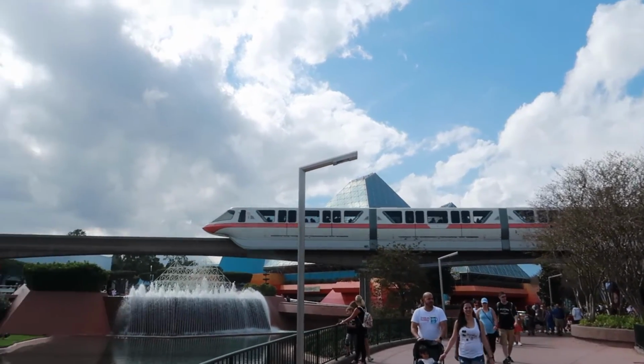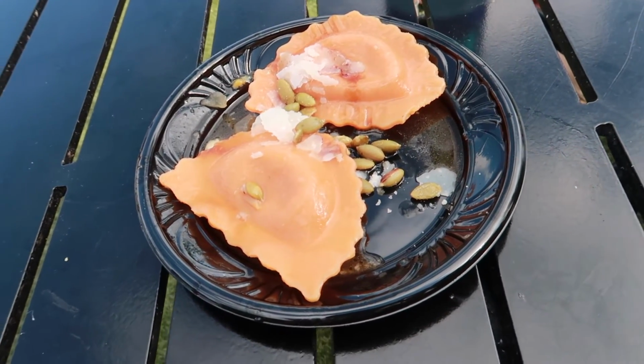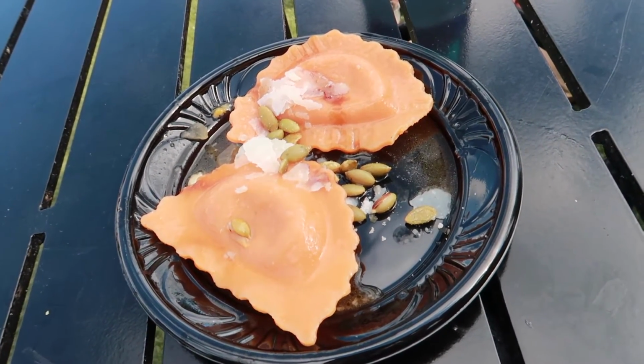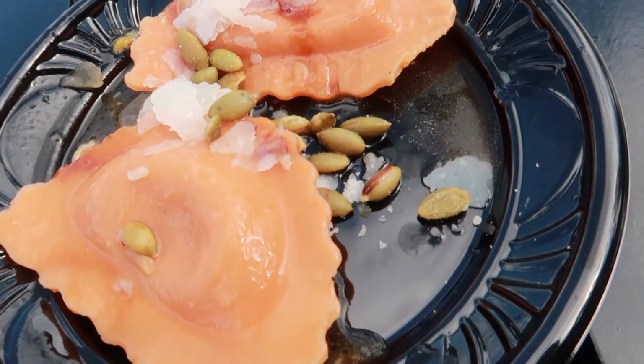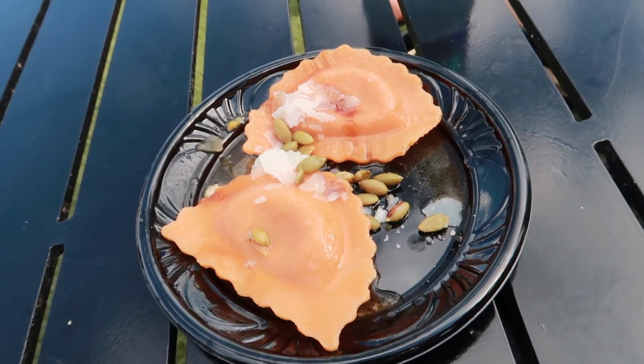Monorail! For my final food and wine snack of the day, I decided to come back to the cheese booth and get the ravioli because it just looked really good. It smells good. It's got pumpkin seeds on it, which I love. So that's gonna be it.